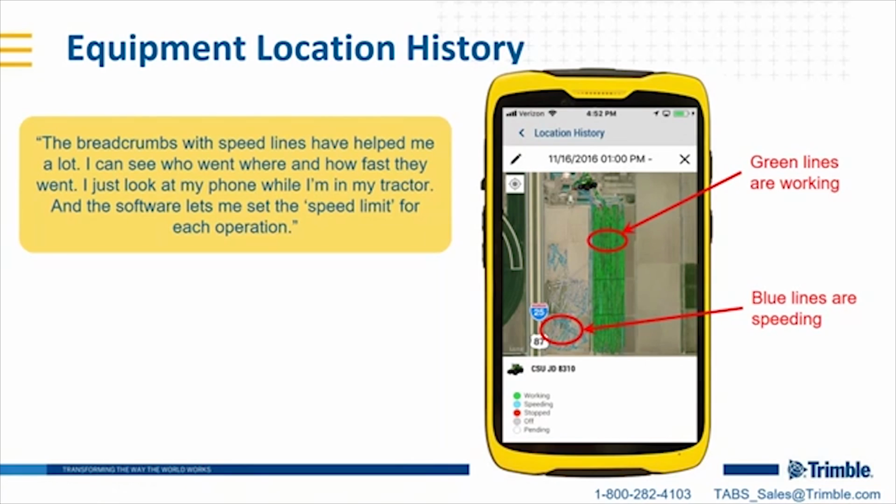I circled 2 sets of lines. The green lines are working lines, and the blue lines are speeding lines. There are also some white lines, and if you look at the legend, it means pending. What that means is that the operator turned the display off before all of the data was uploaded to the cloud. So the display knows that something happened, the website knows that something happened, but because the display shut off, the display didn't tell the cloud whether the person was working or speeding. So it's just pending, which is a safe way of saying, as soon as that data connection is restored, we will let you know exactly what happened.